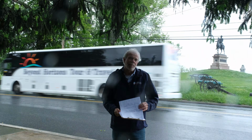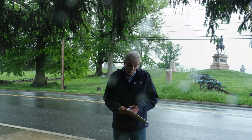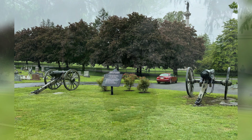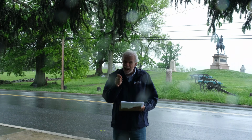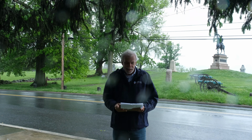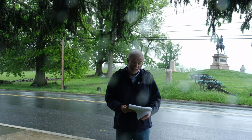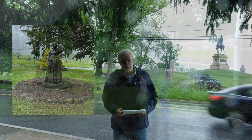So we're not going to count the monuments in the Soldiers National Cemetery. Now, Evergreen Cemetery, however, is also partly in the borough, and it's partly in Cumberland Township. And we are going to count the monument for a section of Taft's Battery, which is in the cemetery. But the other two sections of Taft's Battery in the cemetery are actually in Cumberland Township. And of course, we're going to count the statue to Elizabeth Thorne.